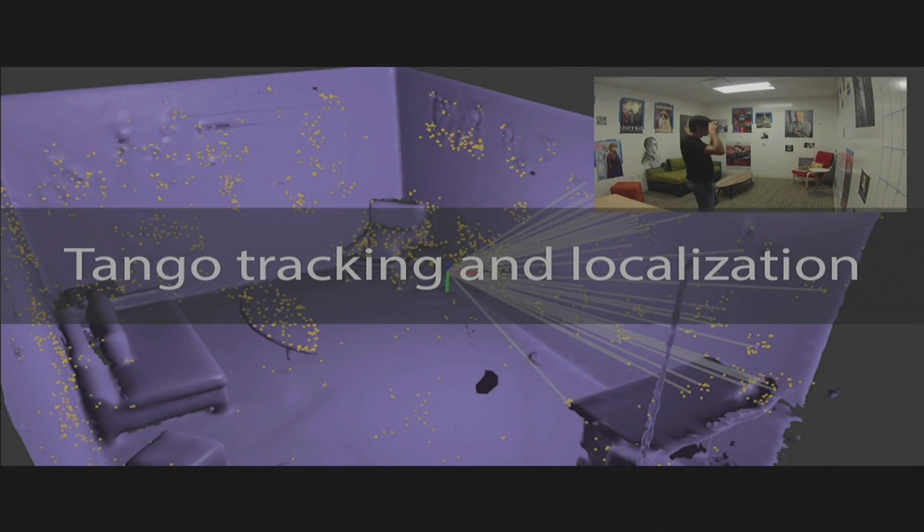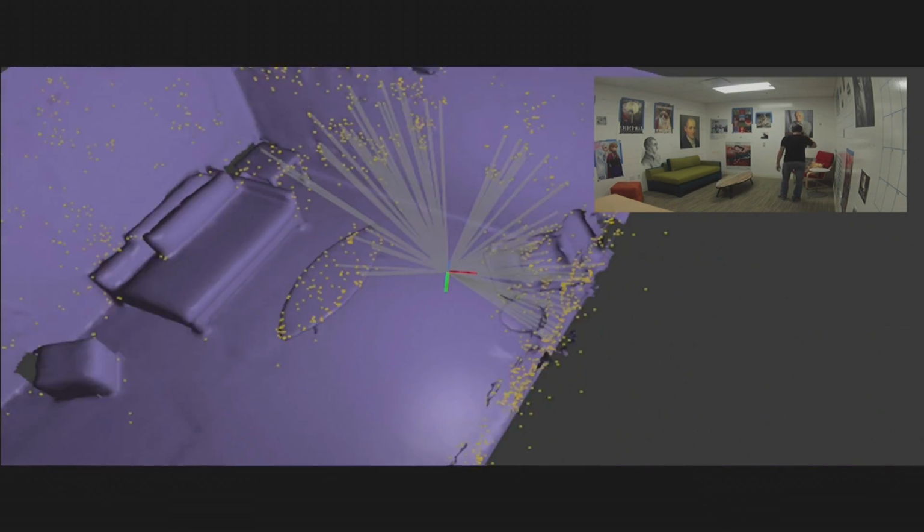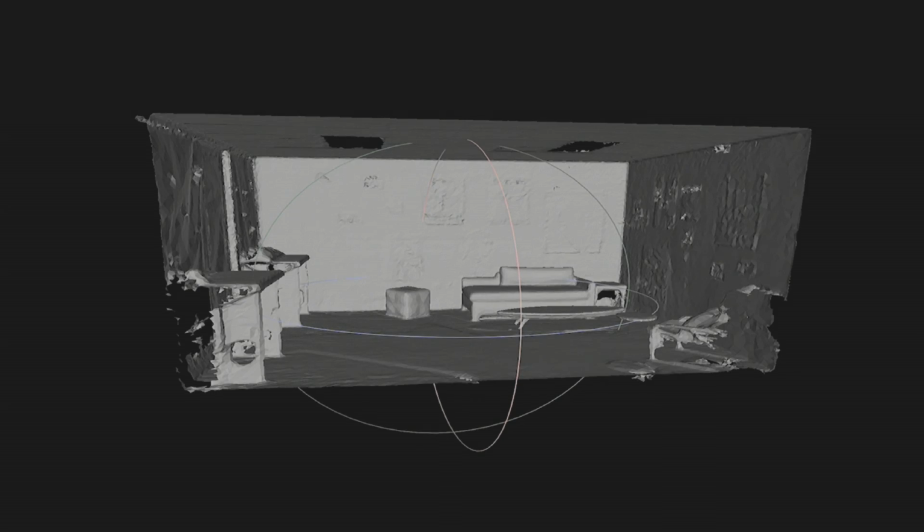So as I move around, I can locate myself inside the mesh because we've also recorded all the visual features that Tango uses for tracking. So you see as I walk around, it tracks me accurately inside the room. Not only that, but I can render to myself what the mesh looks like. So this is what I'm seeing as I'm walking around. So you can think of this as like a poor man's virtual reality, only the virtual part is actually captured from the real world.